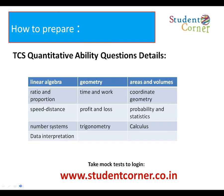So how to prepare? This is the most important part. Why? Because most of the students don't know how to prepare and where we need to start and where we need to end the process.